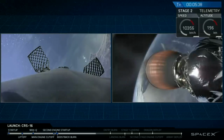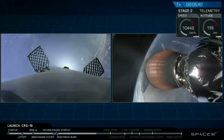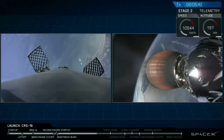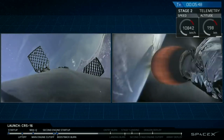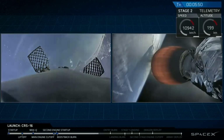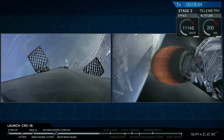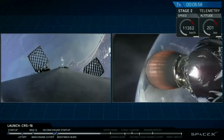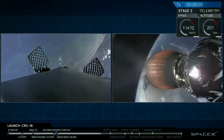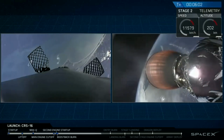Next step up for the first stage is going to be a re-entry burn. That's when it's going to light 3 of its Merlin engines to slow itself down as it hits the denser regions of the atmosphere. You can actually see on the left-hand side of your screen, that is Cape Canaveral and the coastline of Florida. You can see that first stage is oriented towards Cape Canaveral and currently about to decelerate. That re-entry burn will be happening in 30 seconds.